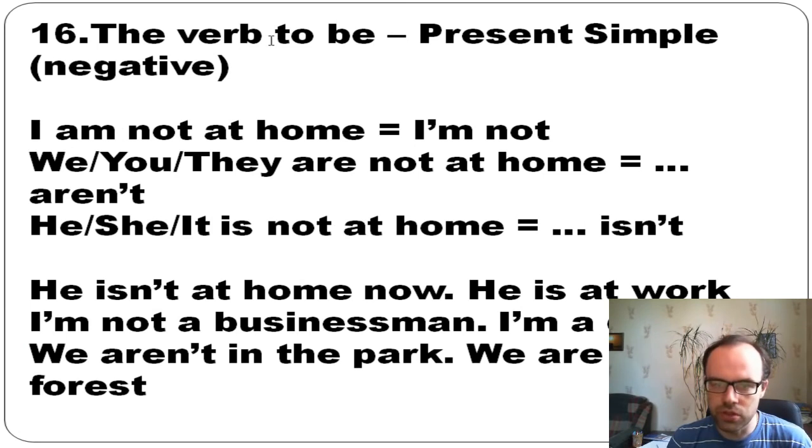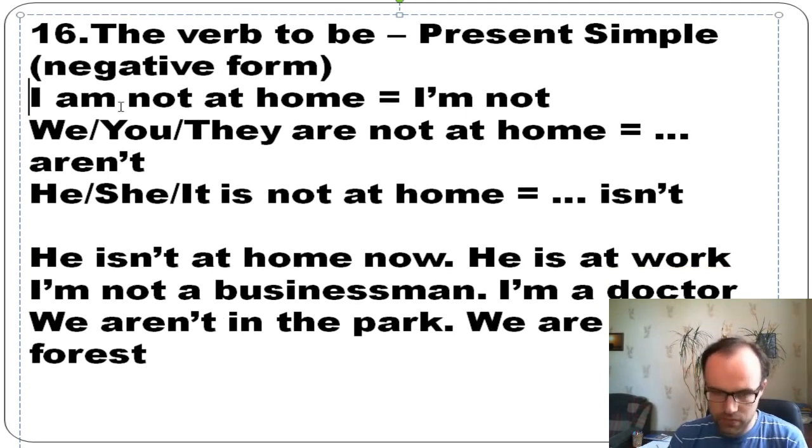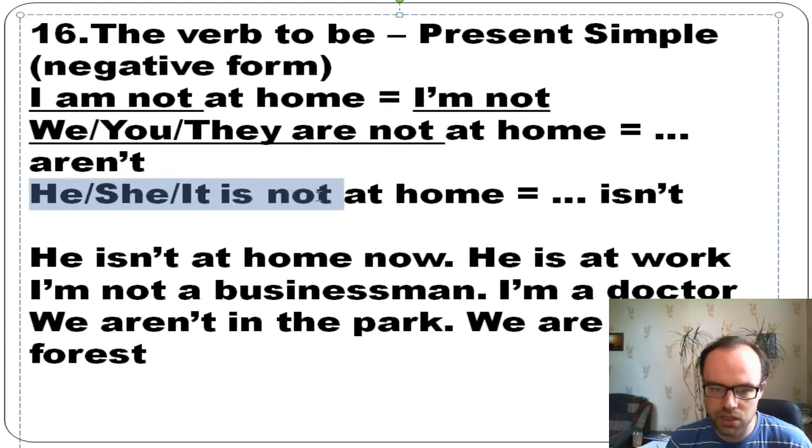The verb to be in present simple, negative form. Okay? So we say I am not, or I'm not. We are not, or we aren't. You are not, or you aren't. So you are not at home. You aren't at home. They are not at home. They aren't at home. He, she, it is not.